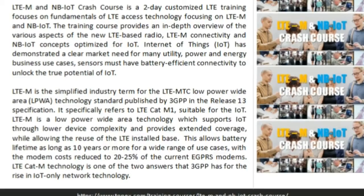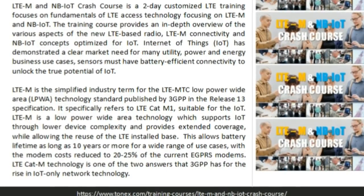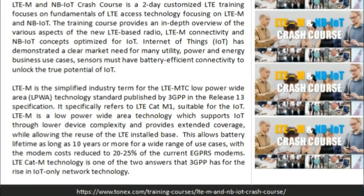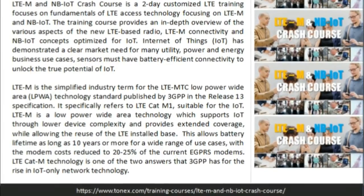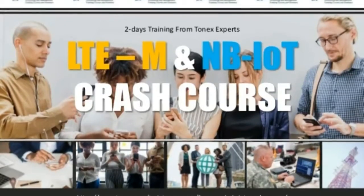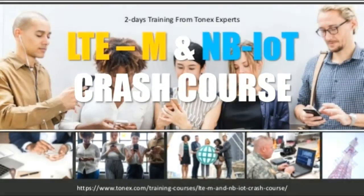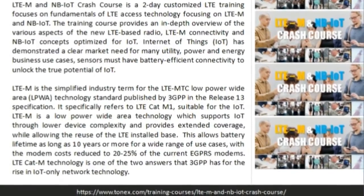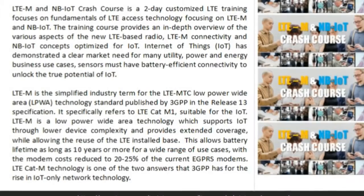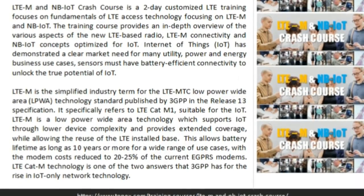Internet of Things, IoT, has demonstrated a clear market need for many utility, power and energy business use cases. Sensors must have battery-efficient connectivity to unlock the true potential of IoT. LTE-M is the simplified industry term for the LTE-eMTC Low Power Wide Area (LPWA) technology standard published by 3GPP in the Release 13 specification. It specifically refers to LTE-CAT-M1, suitable for the IoT.